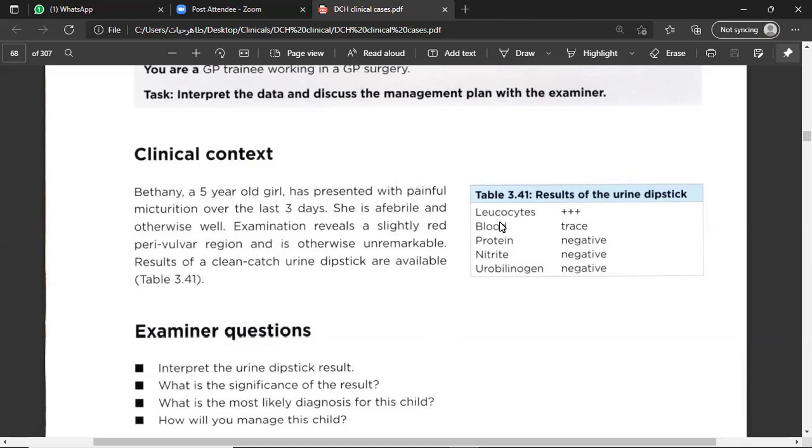Positive. So I think that there is some evidence of inflammation, but it doesn't reflect whether it is in the urinary tract or outside the urinary tract. Why? Because the vulva is also red. So it means this WBC might be coming from the perivulvar region. Yes, vulvovaginitis. And as you said, if both nitrite and leukocyte are positive, then this is even more strongly suggestive. More strong. Okay, so what is the significance of the result?